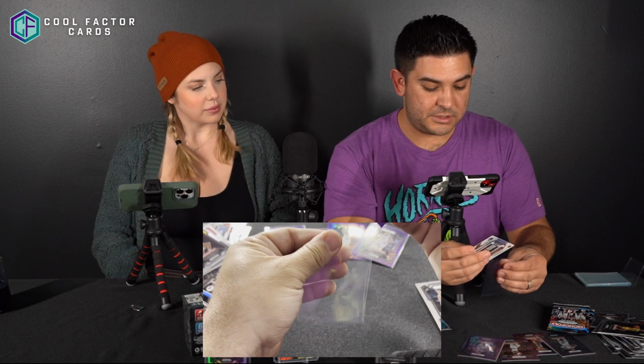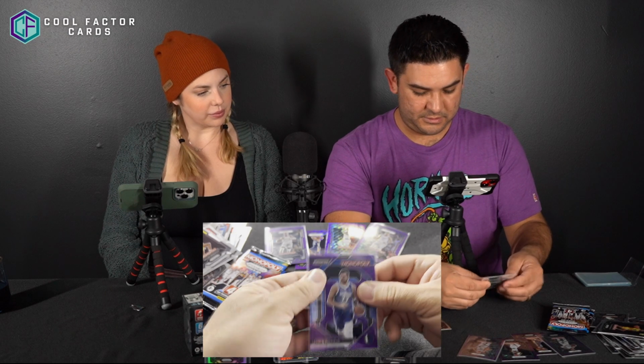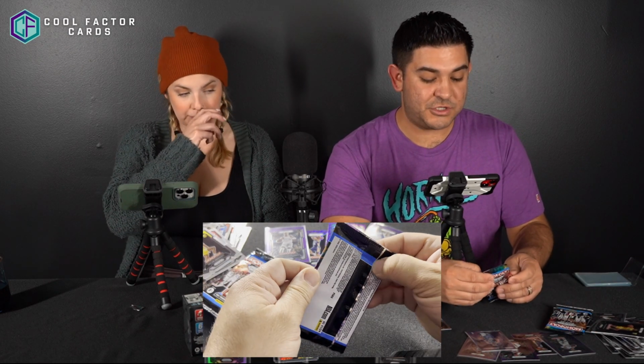So Luka Doncic is definitely a fantastic player, like top five in the league for sure. I've seen his cards quite a bit. Yep. Last year I pulled a gold Luka out of 100. That same card, as a matter of fact, the Powers card, I graded that one, got a 10, and sold it for like 120. So that was a good come up. But Luka's great.